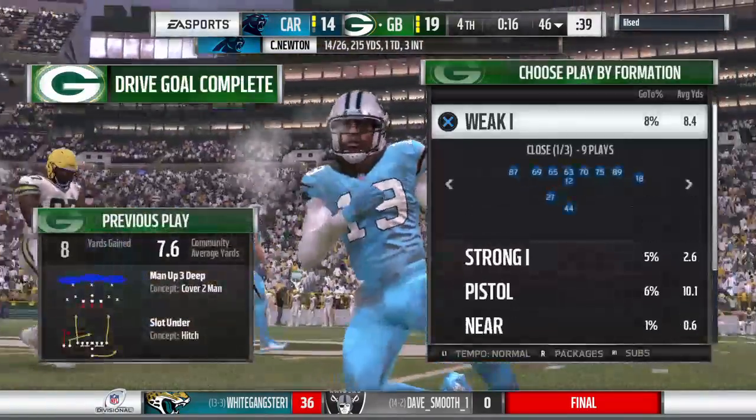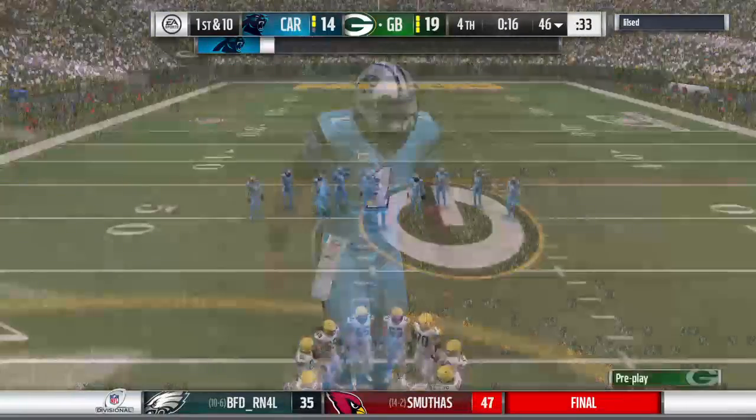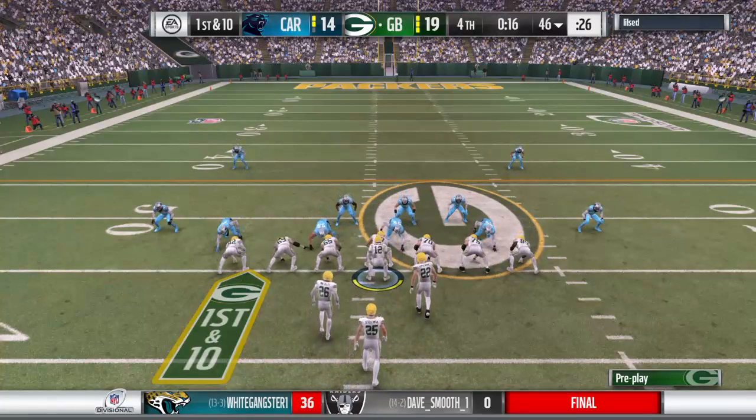They had to go for it with such little time remaining, and that'll be just about all she wrote for this one. Now trotting out there, the Packers getting ready to go. 2 timeouts remaining defensively, but that shouldn't make much difference right here.